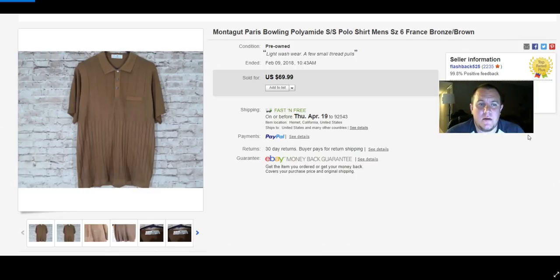I had a guy for about a month and a half message me almost every week, a couple times a week, asking if I'd take 40. Take 40, take 41, take 42, and finally I said I'll take 50, and he said how about 45. I waited about a week, still didn't get any bites on it, no one else offered, so I said I'll take 45 if you'll do it, and he offered it, and it was worth it.